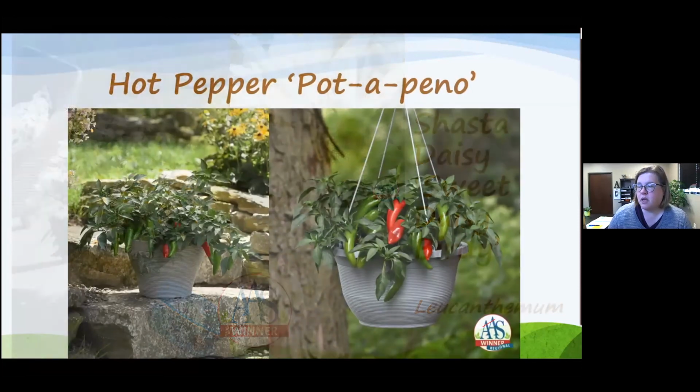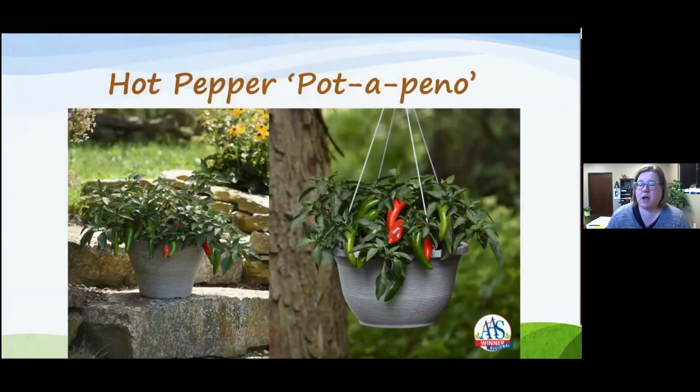Hot peppers. This one's called Potapeño, which I thought was hilarious. I want to be able to name something really cool. But you can grow these to the green stage or the red stage. They do have a jalapeno fruit that's traditionally spicy, but not too hot. They're small enough to grow in a container.